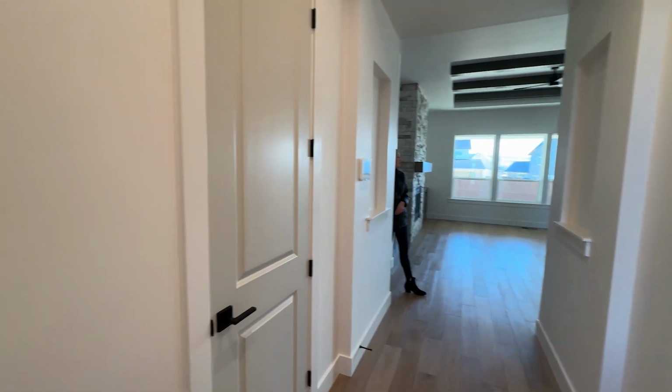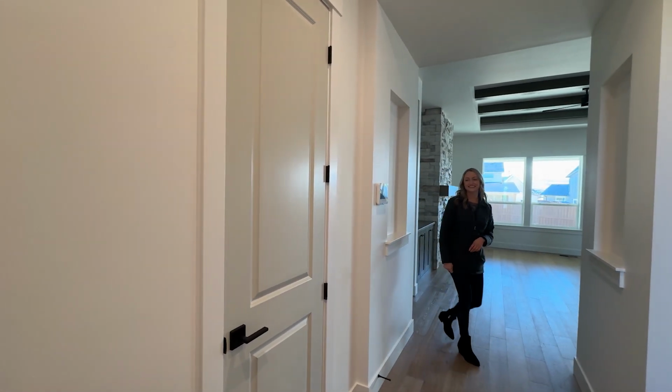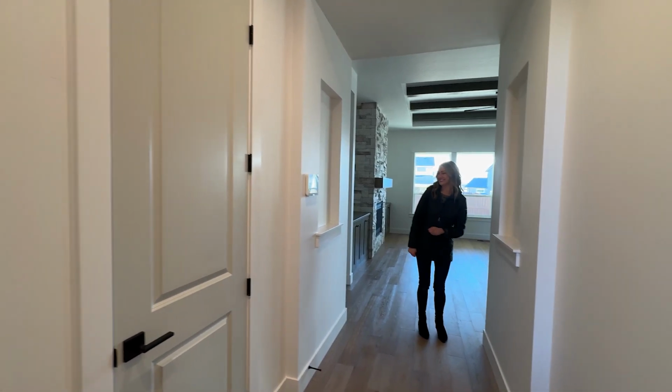Ooh, it's got your gray doors. Oh, I like this. I know you like gray doors on white. Isn't that you that doesn't like that? Yeah. This isn't so bad.